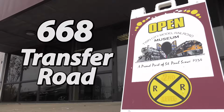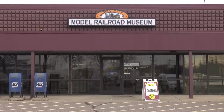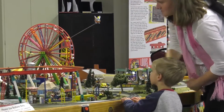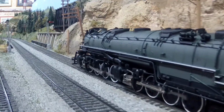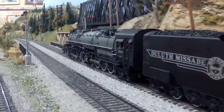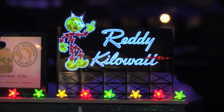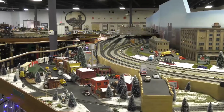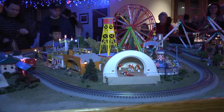Located on Transfer Road, just north of University Avenue in St. Paul's Midway neighborhood, the Twin City Model Railroad Museum has been delighting visitors young and old for over 75 years. The museum is a nonprofit organization with the goal of entertainment and education, preserving Minnesota Railroad history of the 1930s, 40s, and 50s. Whether or not you're a model train hobbyist, the Twin City Model Railroad Museum is just one of those must-see local gems.